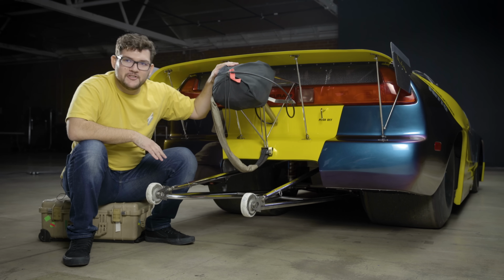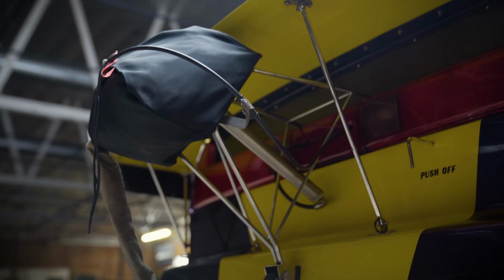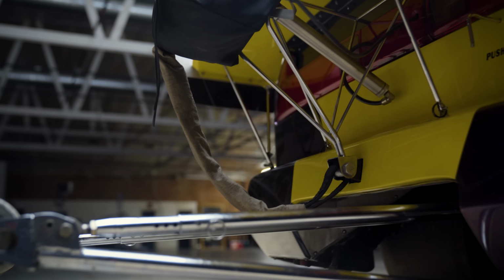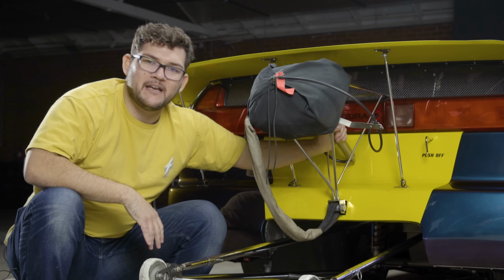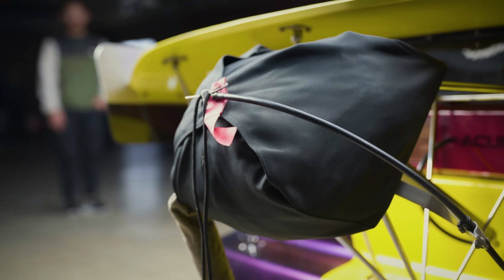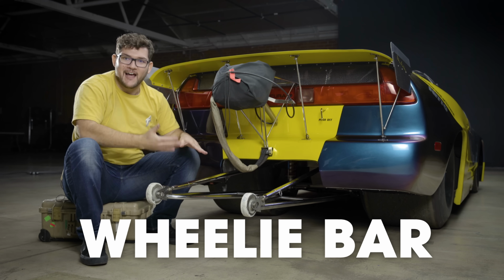We've got the parachute here. This is the cable that holds it all packed in place. Adam has a handle in the car that he pulls after a pass. The cable will release the parachute. There's even a hydraulically actuated spring back here that pushes the parachute out because brakes aren't enough to slow this car down. And of course down here we have the wheelie bar, which is actually set in a high position for just going around the pit.